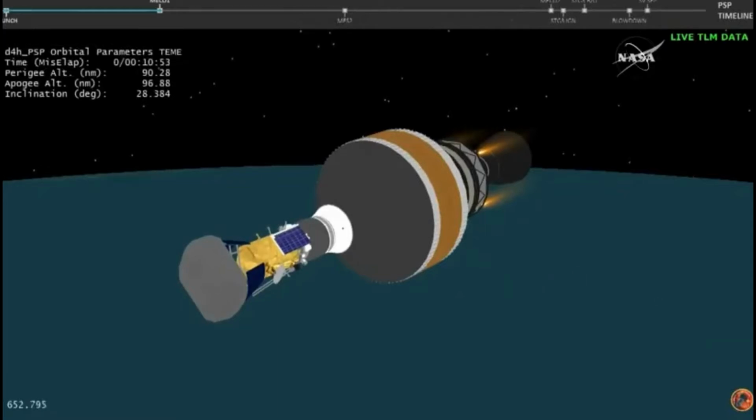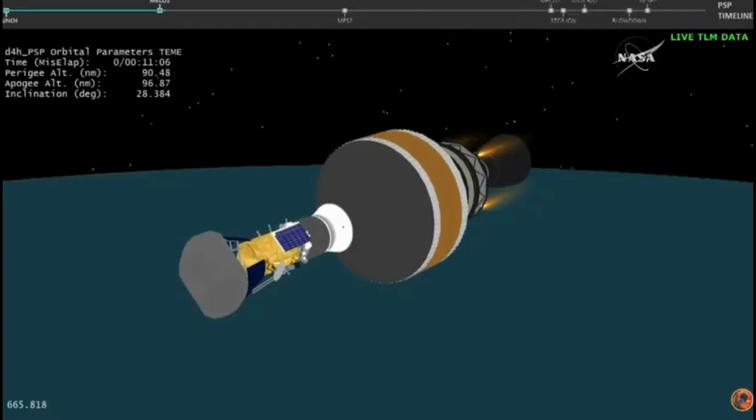And now seeing upper stage ACS firings as expected. Now 11 minutes into flight. And this will be approximately a 13-minute coast duration prior to MES 2.